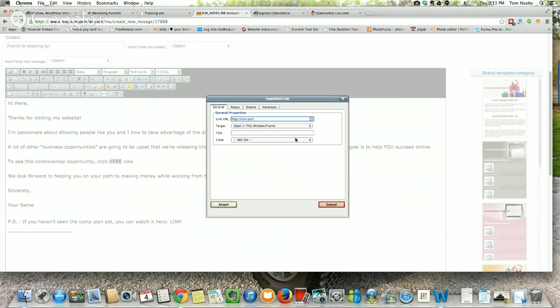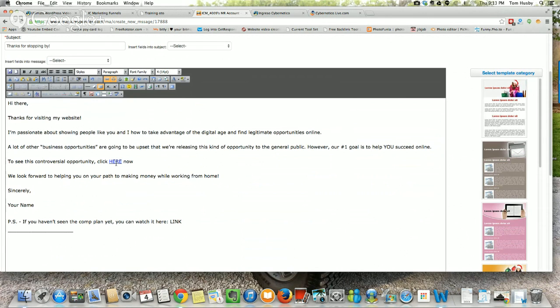And we're selling CNN, even just for training purposes, right? You can control whether it opens in this window or in a new window, right? You don't have to put a title or anything like that, and then just click insert. So then that's hyperlinked now, right?